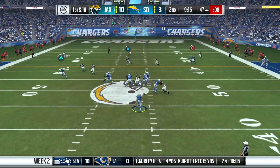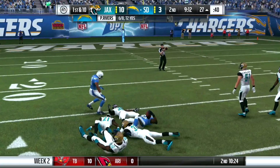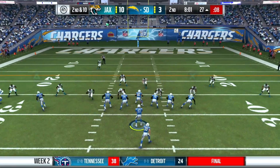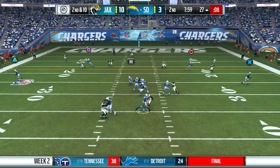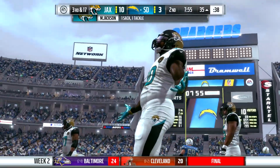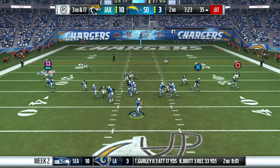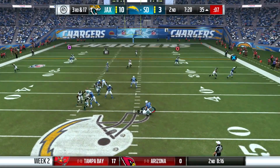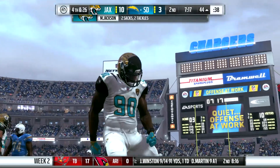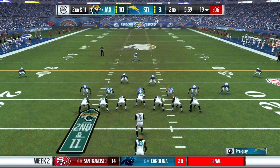1st and 10 again, Woodhead's in, off the fake, connecting, it's Antonio Gates inside the 30. A good scoring chance here for San Diego as they get into field goal range. 8 minutes to play in the half, and pressure's there, Rivers goes down, sacked by Malik Jackson. He's matched up with DJ Fluker this week. It's 3rd and 17, and Jackson's back again! Back-to-back sacks, knocking San Diego out of field goal range. That's how you live up to the big contract.